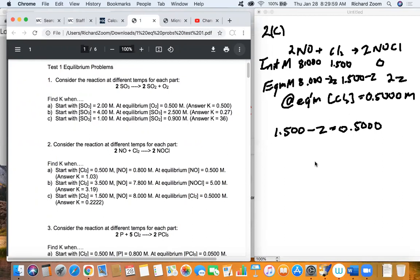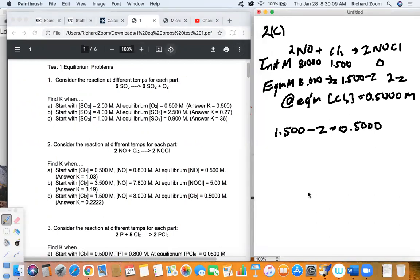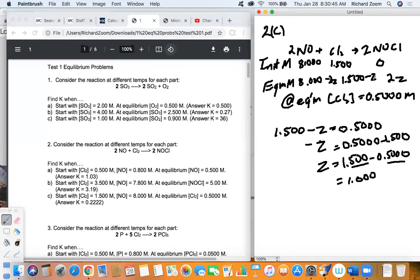So there's 18 of you who put in responses. 13 of you said it was 1.000, and you're correct. All right, so let's see how that works. I'll do the full algebra here. So negative Z is equal to 0.5000 minus 1.500. Then Z will equal 1.500 minus 0.5000. So this has 3 places past the decimal. This has 4. So the answer is going to have 3 places past the decimal. So it'll be 1.000. Does anybody have any questions? Yeah, it's a little bit tricky, isn't it? All right. So that's how we're calculating Z.